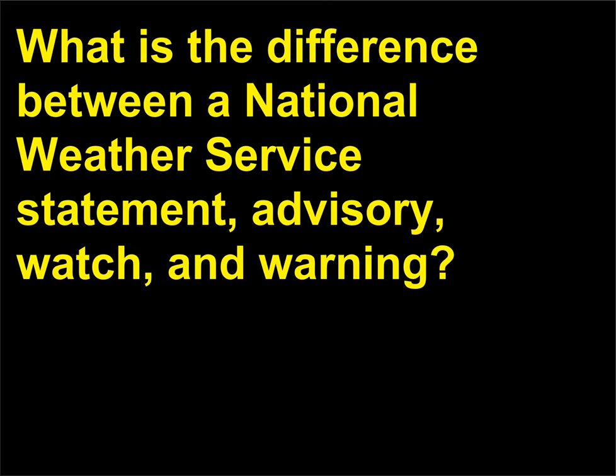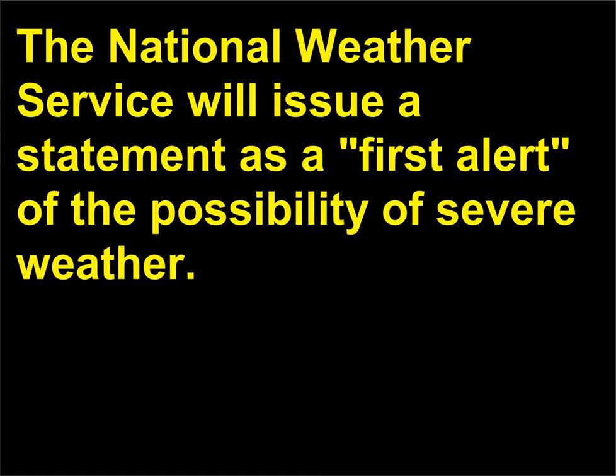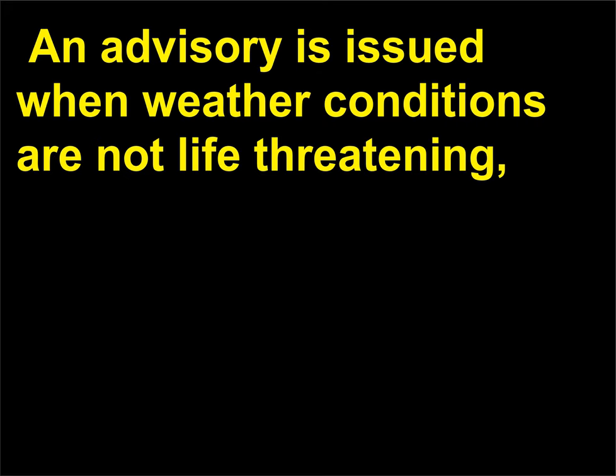The National Weather Service will issue a statement as a first alert of the possibility of severe weather. An advisory is issued when weather conditions are not life-threatening, but individuals need to be alert to weather conditions.